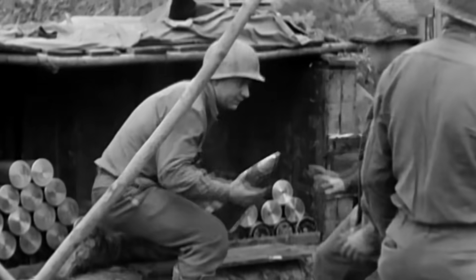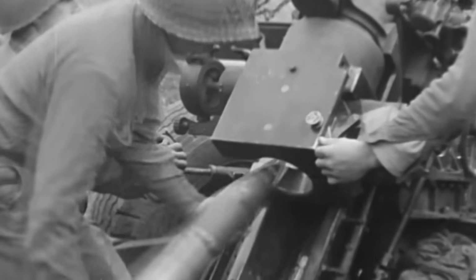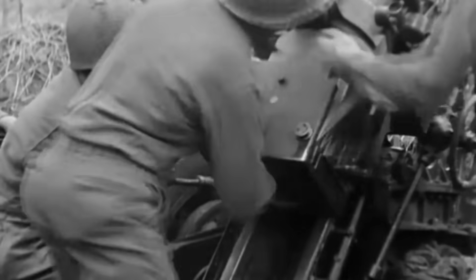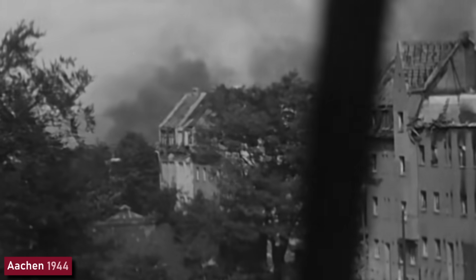On October the 13th, the skies over Aachen were again blotted out by a massive air and artillery barrage 500 yards ahead of Daniel's men, whilst mortar companies showered bombs just 100 yards past the railway embankment. A war correspondent described the scene.